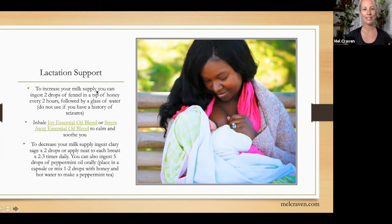So let's see what's in joy here. Going over to the Young Living website, joy has ylang ylang, geranium, jasmine, rose, lemon and tangerine. So a really beautiful one that is very floral and can help you to relax as a new mum. So that's a nice one to know about as well.